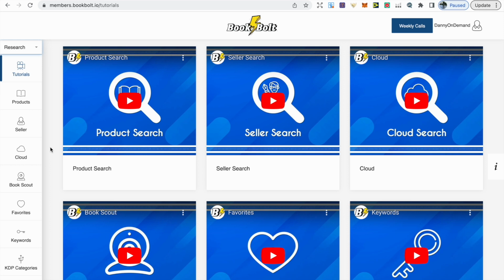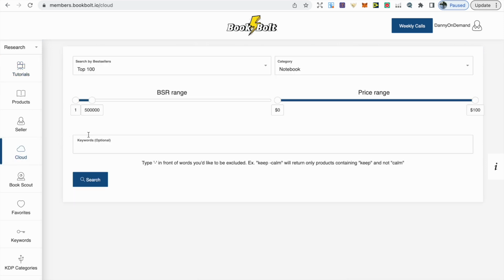So I'm going to take you through my process of how I start doing research, and I like to go to the cloud feature. And what this is going to do is allow us to filter specific data on Amazon so we can find the exact kind of books we're looking for.